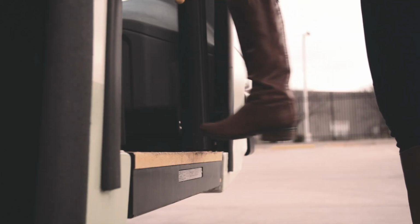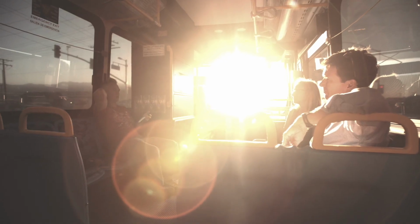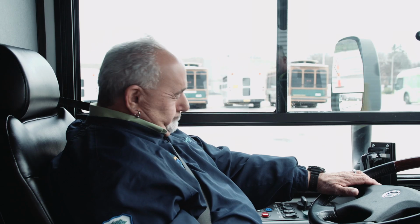My passengers, the only thing they don't like too much about the bus is the seats are a little cold and hard. But other than that, they like the bus because it's not so noisy. It's smooth riding, lots of windows to look out of, and they just wish it had Wi-Fi.